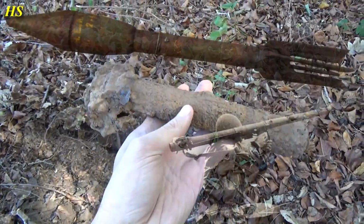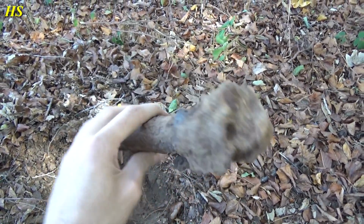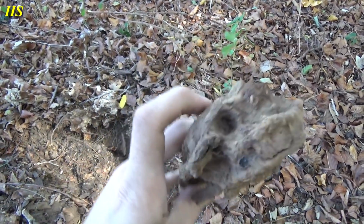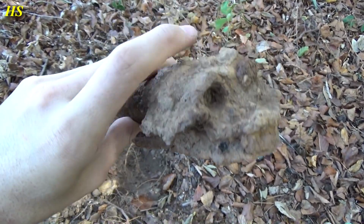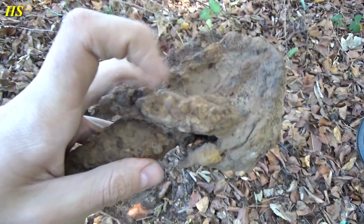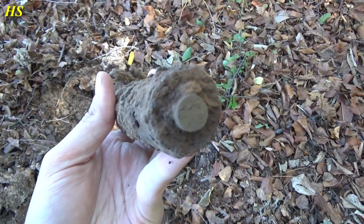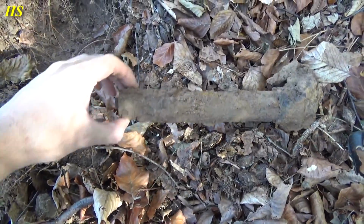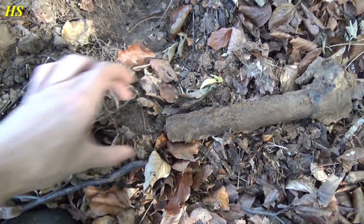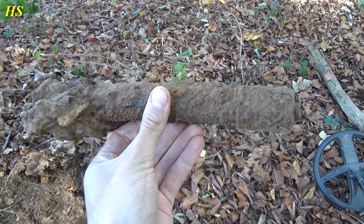This is actually a US World War II M1 bazooka rocket tail. As you can see right here, this is the back. There's the hole where the flames come out right there. And you can see the fins. It's completely bent right there. Yeah, this is definitely the tail piece. And right here you can see, that's the front. Normally the explosive head would be right there. And it's bent. So it was fired.